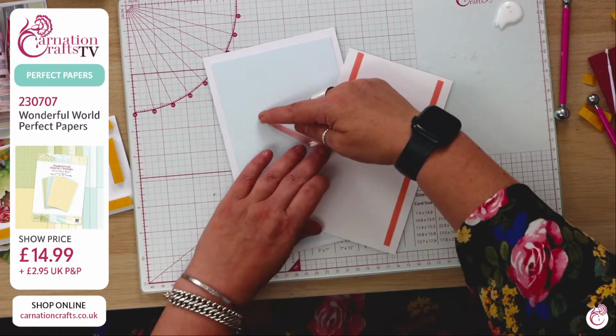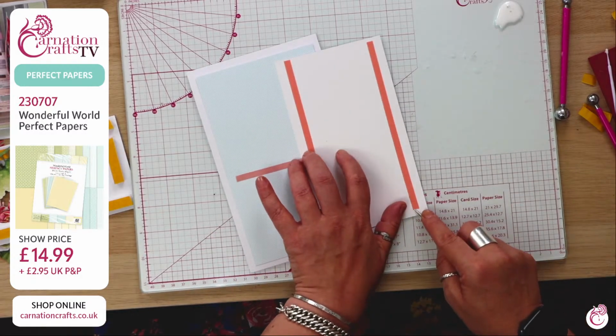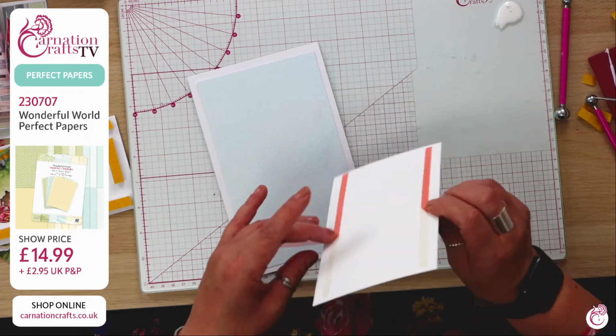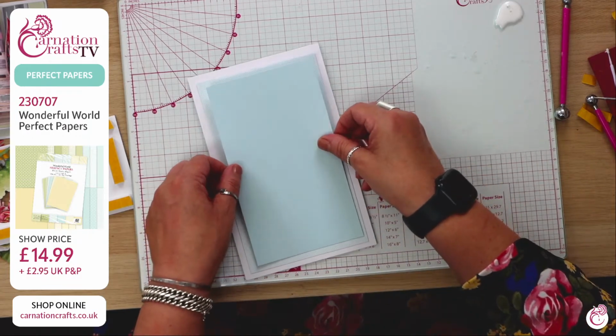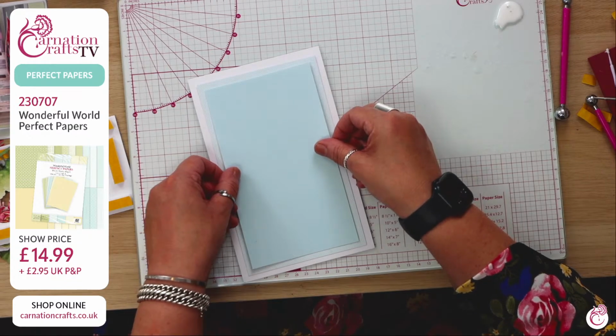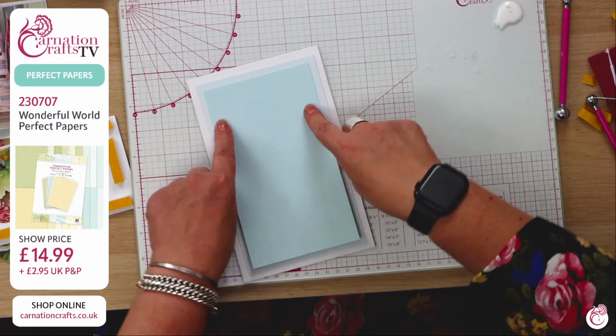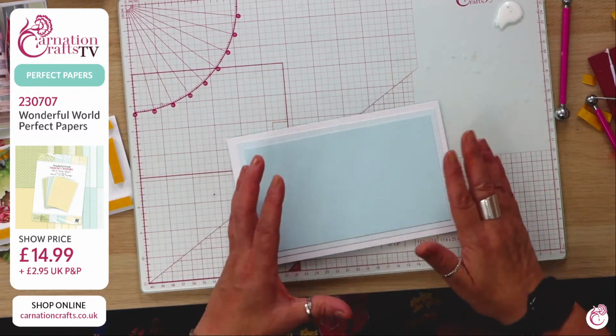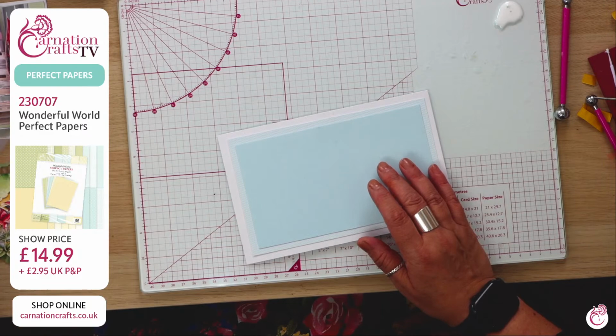Just going to put this on here. So same again, we're always making these tabs, or I do, because it just makes everything easier when we put it together. So I'm going to place this here. Make sure we're roughly central. Push, pull. Right. I've got this now, obviously, and I'm going to be working in landscape, that card shape.